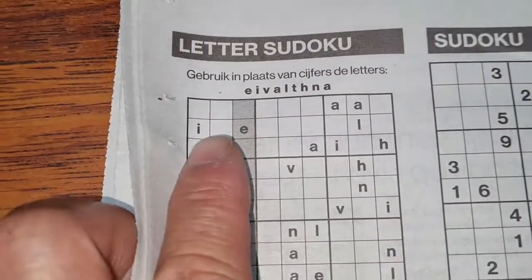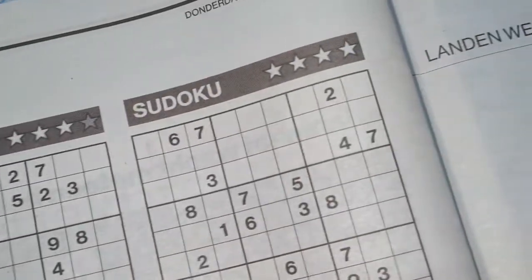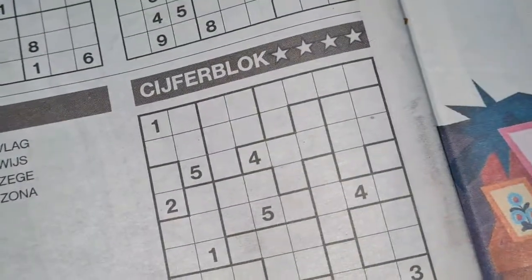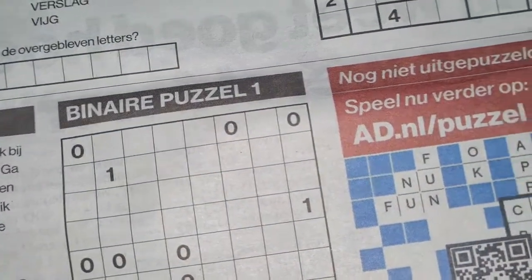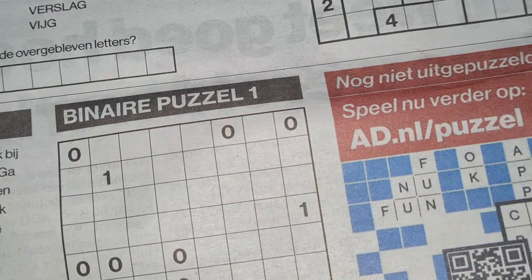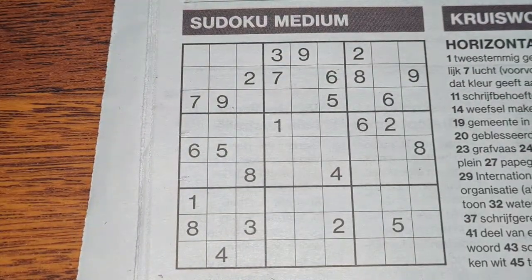The letter Sudoku, the 2-star Sudoku, the 3-star Sudoku, and the 4-star Sudoku. Then we have a tectonic with 4 stars, tectonic with 1 star, and the binary puzzle. So total of 7 extra puzzles. Same like yesterday and the day before. But first we will solve this medium Sudoku.